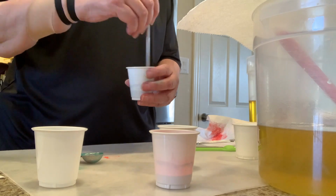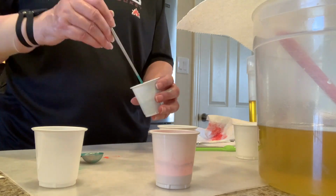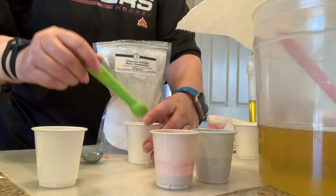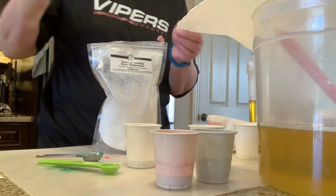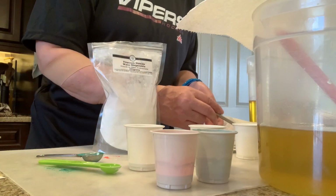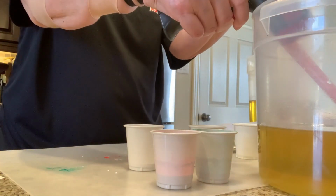So I have these little cups where I mix in my micas. The micas have to be mixed in oil, and the white, which is called titanium dioxide, has to be mixed with water. Also at this point, I measure out the fragrance to go into the soaps.